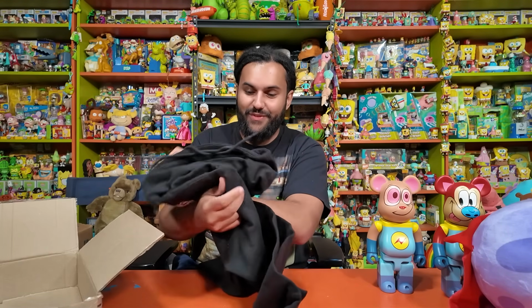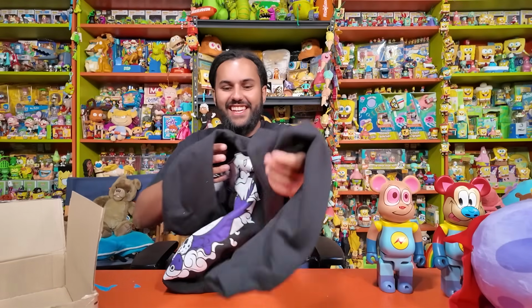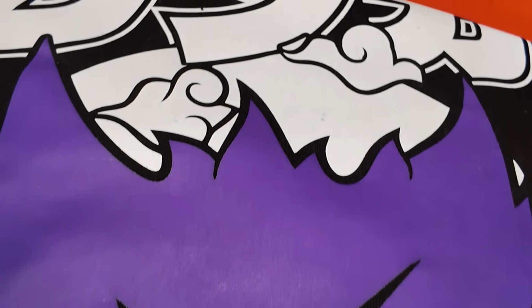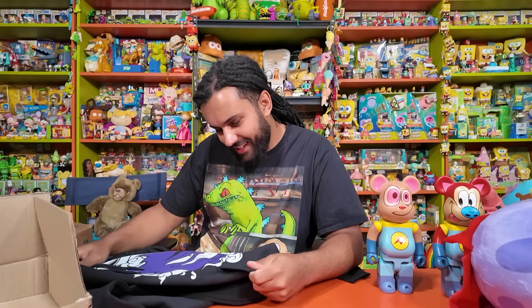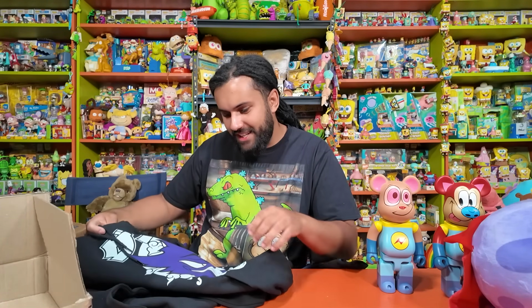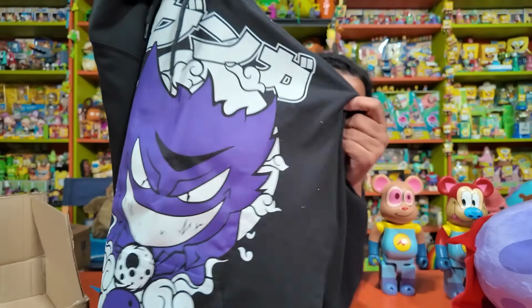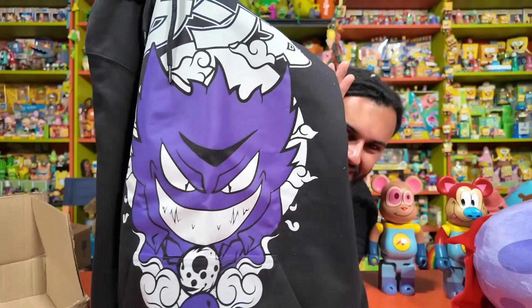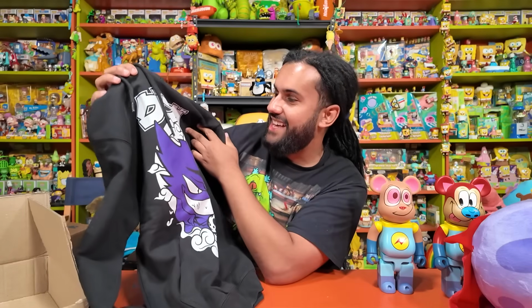Oh, dude, this is freaking tough. Okay, so we have the Gengar hoodie right there. That is a mean design in the best way possible. Oh, dude, he's like conjuring up. He's got the classic evil unibrow there. He's conjuring up a nasty, nasty freaking shadow ball. That is fantastic, man. Thank you so much again, Jonathan, or Light Glare.